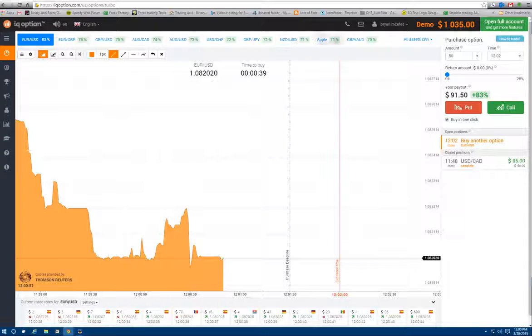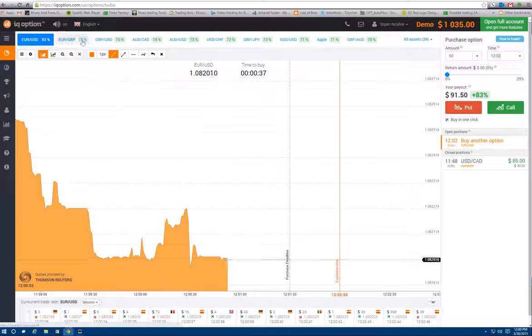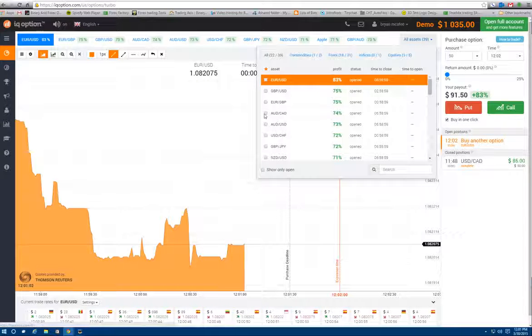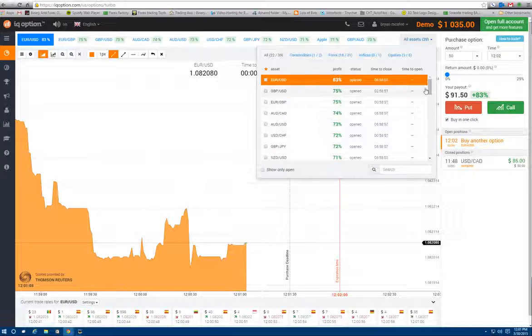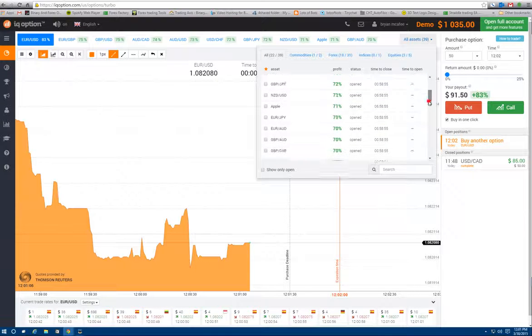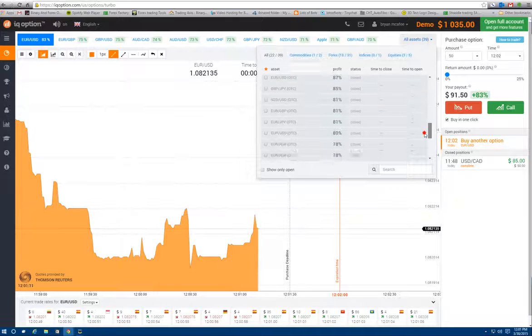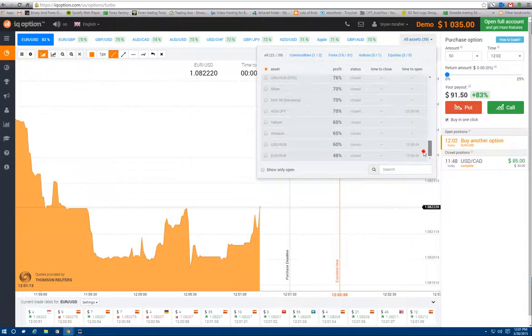Your pairs, for the most part, are listed up here with the payout. First thing I'm going to mention, the payout, if you're picky, you can get a nice well above 70%, which is higher than the industry standard, which of course is going to help with your money management. Quick look at assets. Now they do drop below 70% here, which basically I would say don't trade those pairs. And they have more pairs here that are closed.